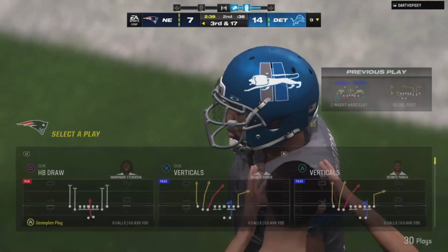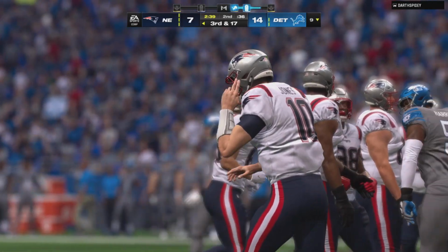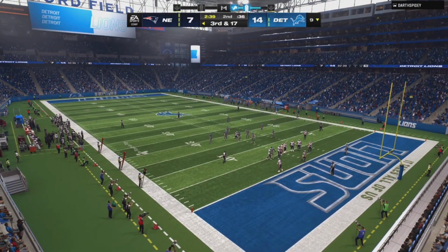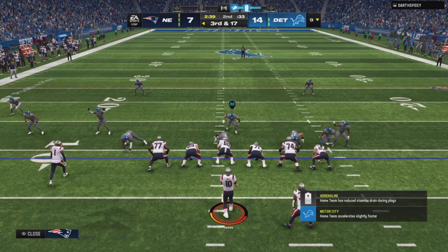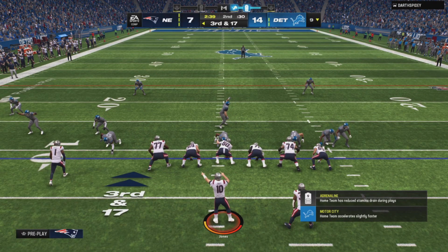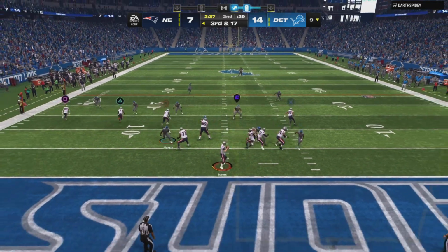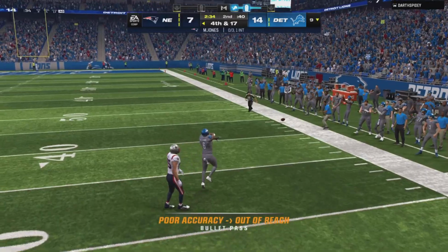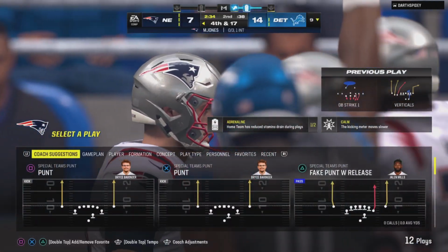That was well played, but that was also an example of a corner who understands his coverage, realized he had support behind him, and could be a little more aggressive in the shorter zone, and did exactly that, knocking that pass away. Throwing Jones. And this one is incomplete.